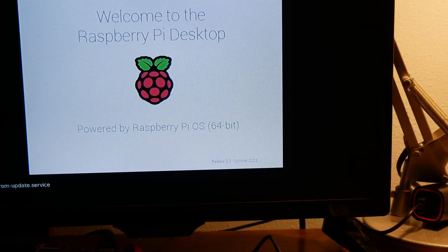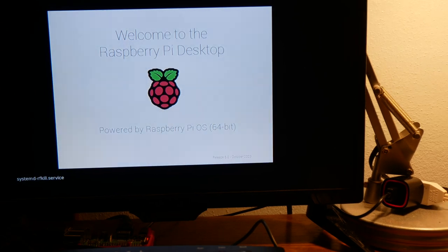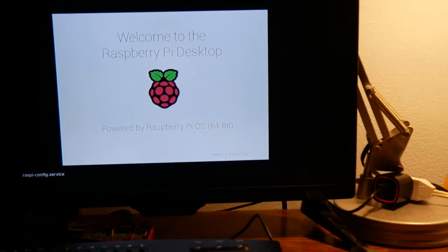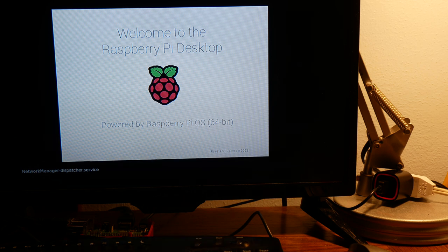But I mean, overall, with 1 gigabyte of RAM, it's just really slow for the operating system. So the one I'm going to install is quite a bit faster, and it'll probably be a lot more fun to browse around here.